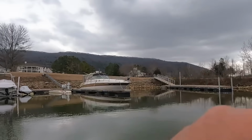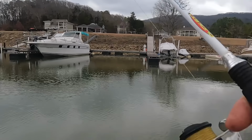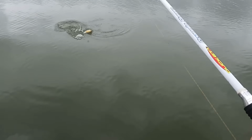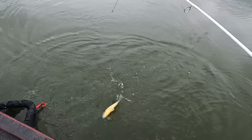There he is. Oh my gosh, this one here's a good one showing up. Look at here. What is it? Oh gosh, look at this one. Now we talk a big monster shellcracker. Look at here, look at here, please. Oh Lord, I might as well scoop him up and dip net.